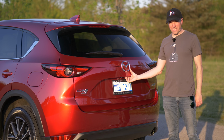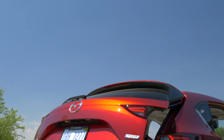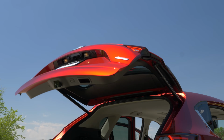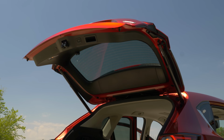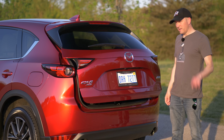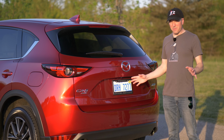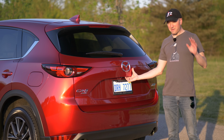And Mazda heard me on the previous review and they said, you know what, we don't care what he thinks. We're putting on an automated lift gate. This thing goes up and down real nice and slow, and I feel like I'm going to be about 80 years old by the time it goes up and down. But this is something that people wanted, so that's why it was added. So the benefit of that is you can plan ahead.